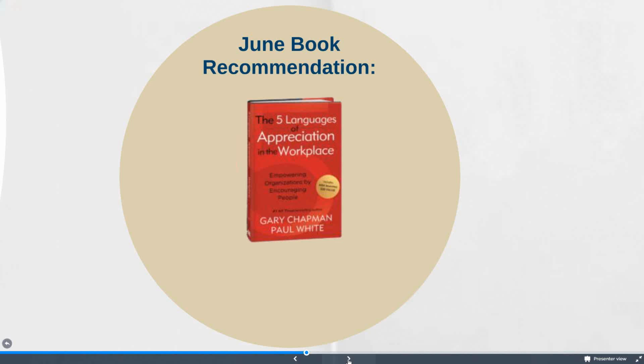So the five languages, briefly, would be acts of service. That might be going into a classroom and giving them an extra bathroom break or a five-minute breather when those toddlers are driving them a little crazy.